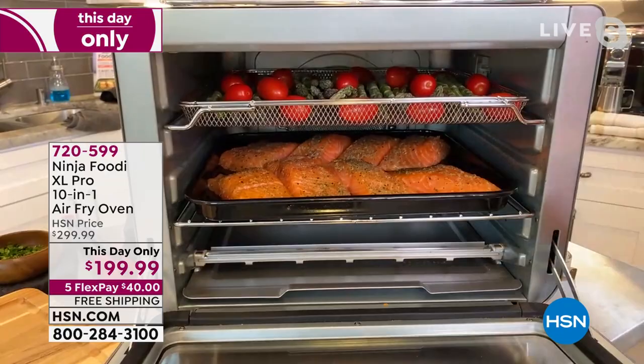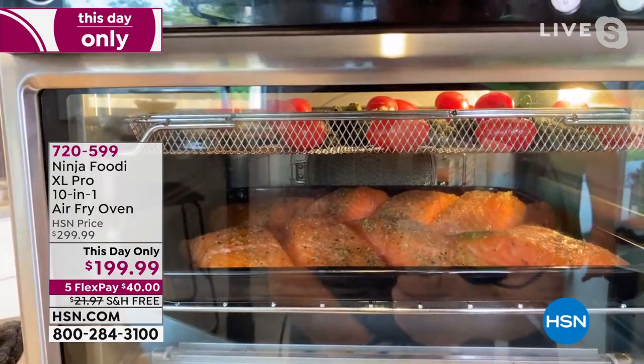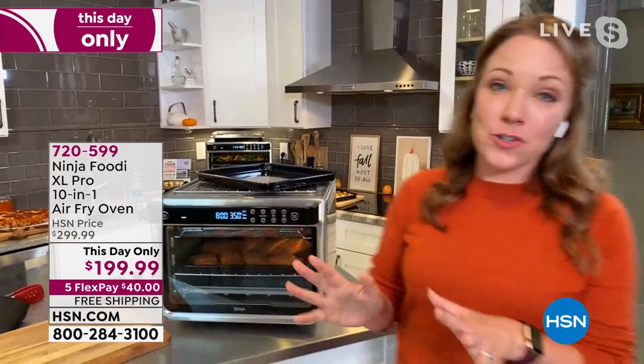So I'm just going to hit start, and there it goes. I'm going to have my air fried vegetables. I'm going to have my salmon, and it's just going to be delicious in just about 8 minutes. 90-second preheat. This is done faster than my traditional oven. And so this is something that I love to do on weeknights because it's fast, it's healthy, it's delicious. It's easy to clean too.